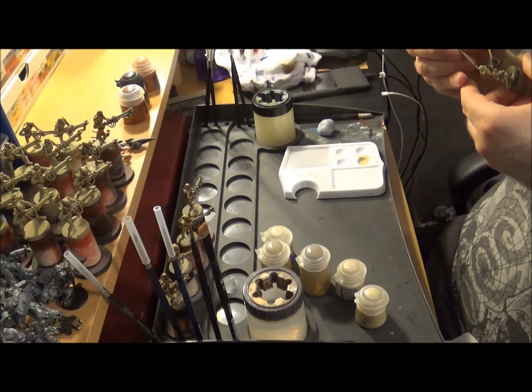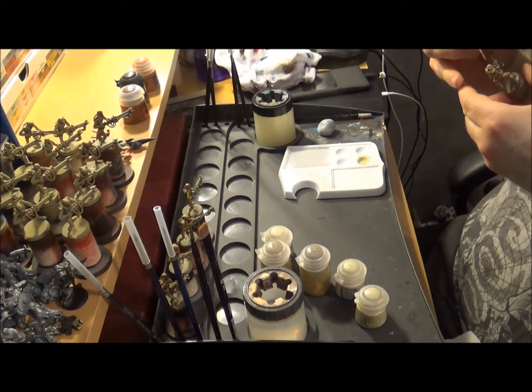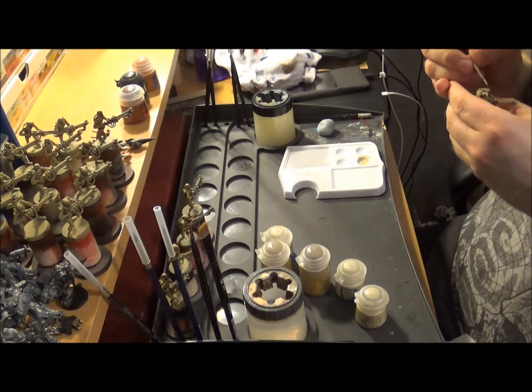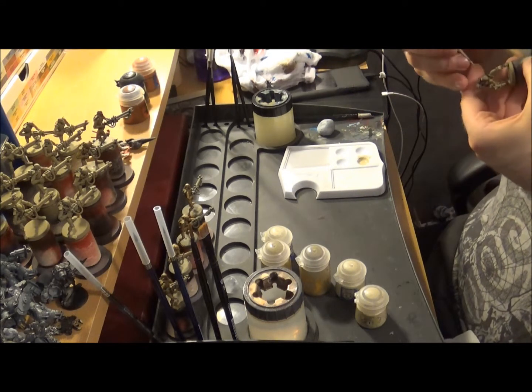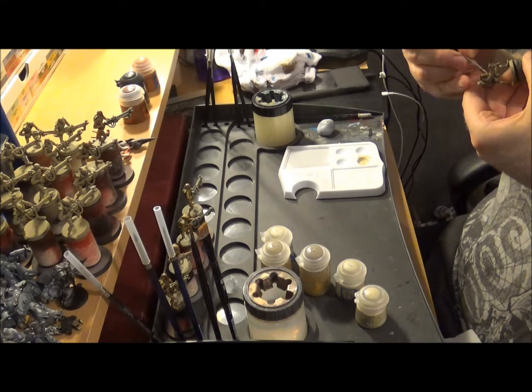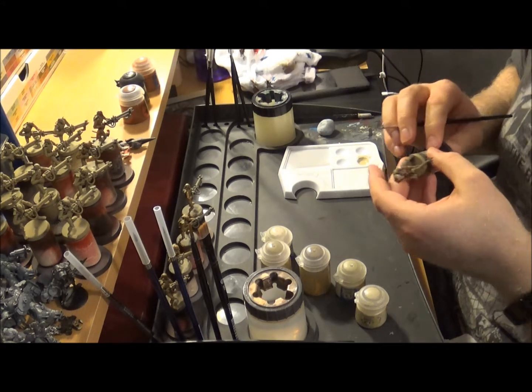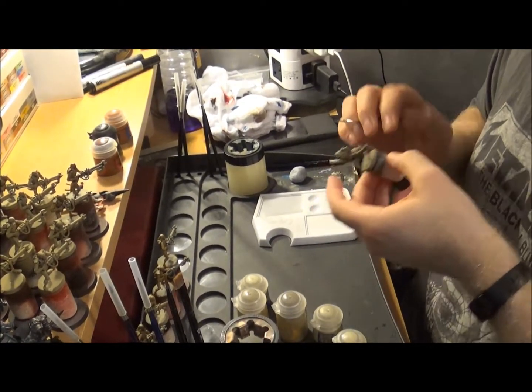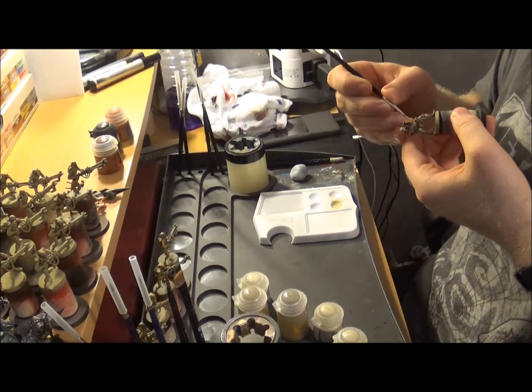So yeah, things seem to be going okay at the moment. And this coming week, like I said, I've got work. I'm hoping to get more painting done. Not on camera, so hold on. That might be a bit better. I'm hoping to get myself some painting done.